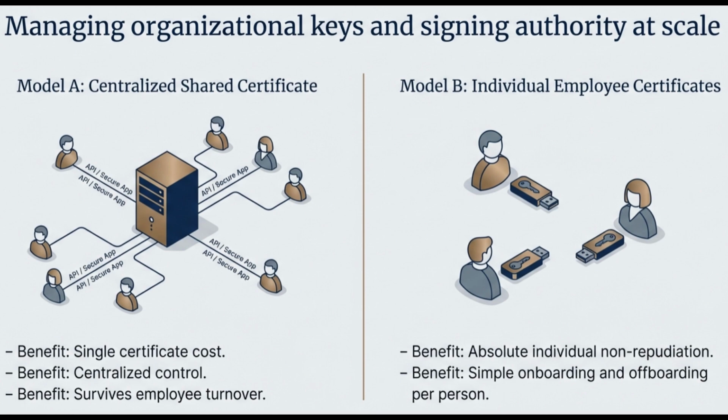But wait, what's the downside? Well, the critical downside is that you are relying entirely on your internal access logs to prove which employee actually clicked the button. Ah. So if there's an internal dispute or a lawsuit about who approved a multi-million-dollar purchase order, the cryptographic certificate just says the company did it. Exactly. It doesn't name the person. Yeah.